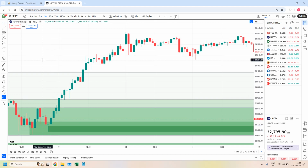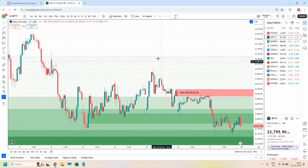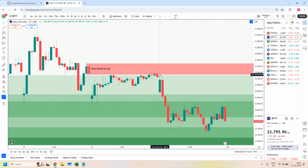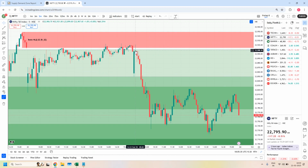Okay. And today it reached this 15 minutes target zone. And see here, this is the morning. Let me go to the 5 minutes candle. This is the morning 9:20 candle, 5 minutes candle. And we have seen in 5 minutes the prices are within this zone. And after that, prices moved sharply down, and finally reached this 15 minutes high liquidity zone. That way Nifty gave you 170 points.